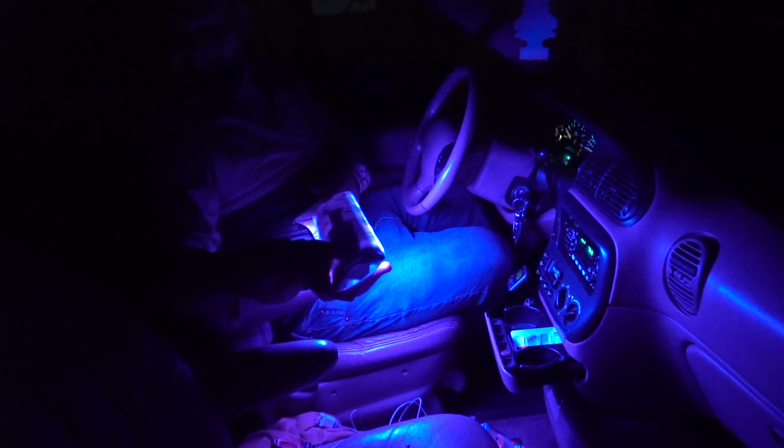Jeez, this man, underglow in his minivan.